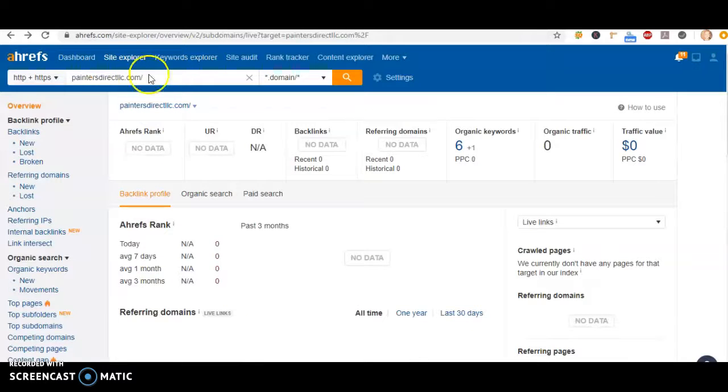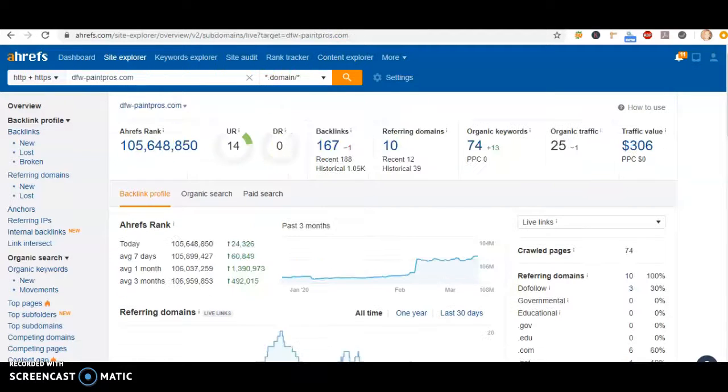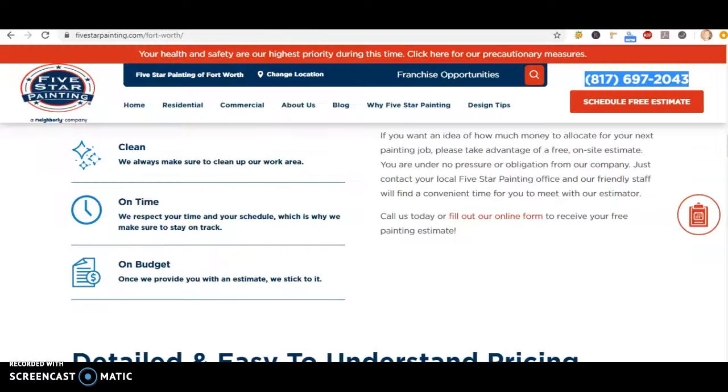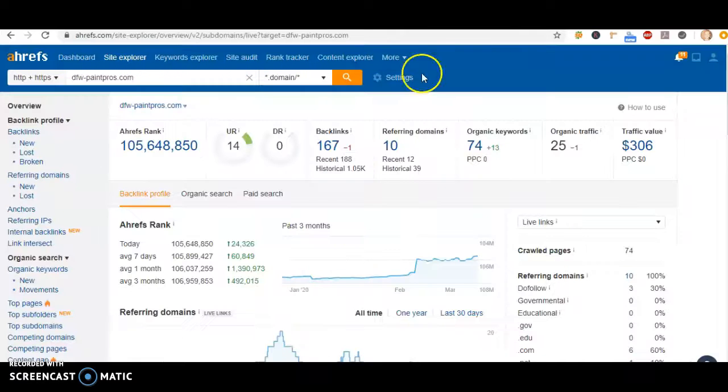The tool that I like to use for that is called Ahrefs. I know this is a newer site, a newer business for you, so you're not going to have any information. But taking a look at 5-Star Painting, we see they have 22 referring domains, giving them 154 backlinks. Looking at DFW Paint Pros, which is actually Landmark, they have 10 referring domains, giving them 167 backlinks.